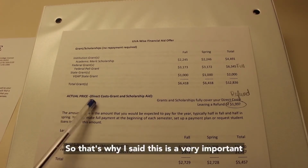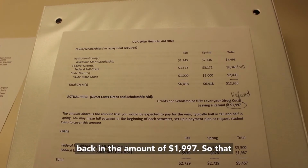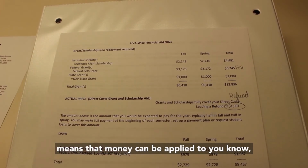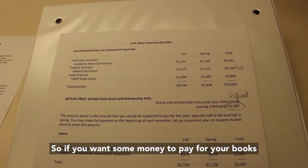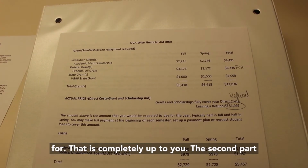So that's why I said this is a very important part. You can see they're actually getting money back in the amount of $1,997. That means that money can be applied to you getting a computer. That can be applied to the bookstore. So if you want some money to pay for your books in our bookstore, that's what you can use that for. That is completely up to you.